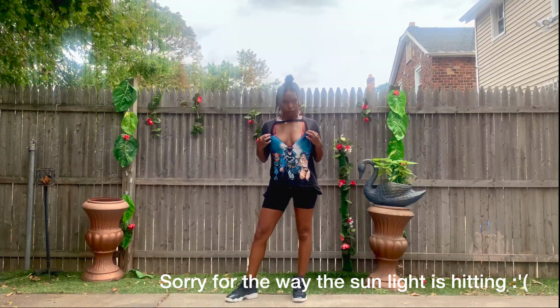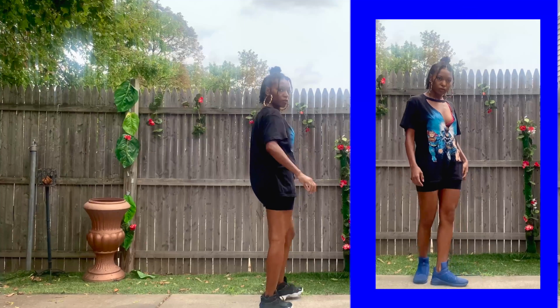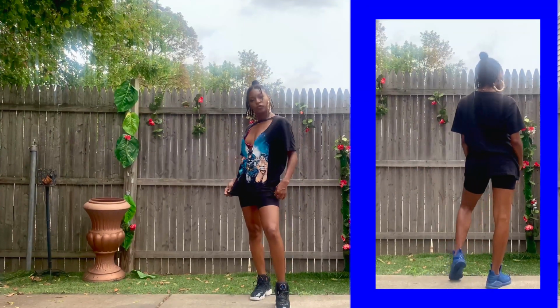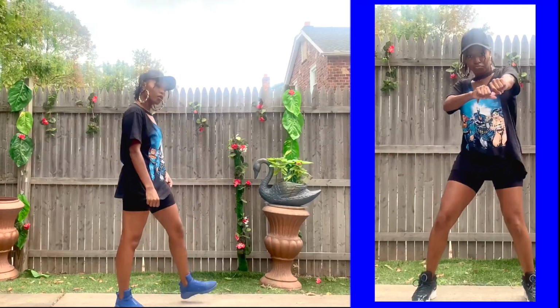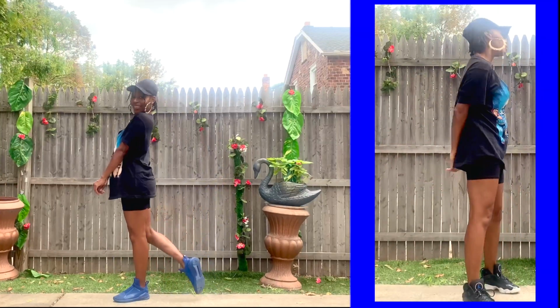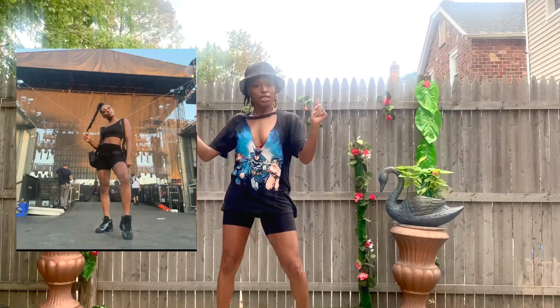I think this outfit really pops because of the print of the shirt and the colors that are in it. I also have a slight pop of color accent with the blue sneakers that I have on. As a variation option, to create a slightly different vibe, you can also add a hat. Any type of hat will most likely work with this outfit, but in this one, I chose a dad hat and a bucket hat to showcase.